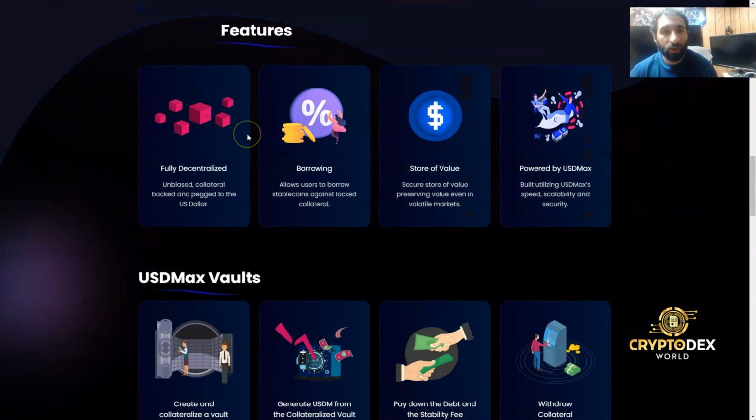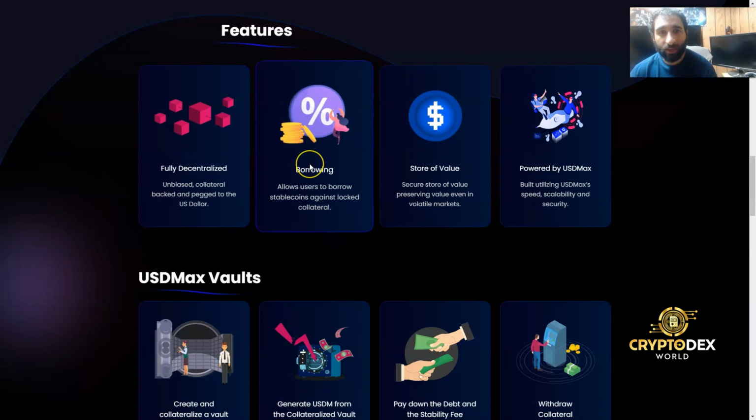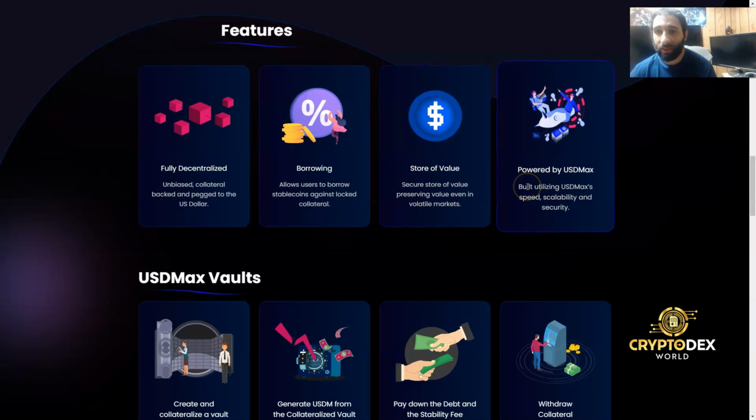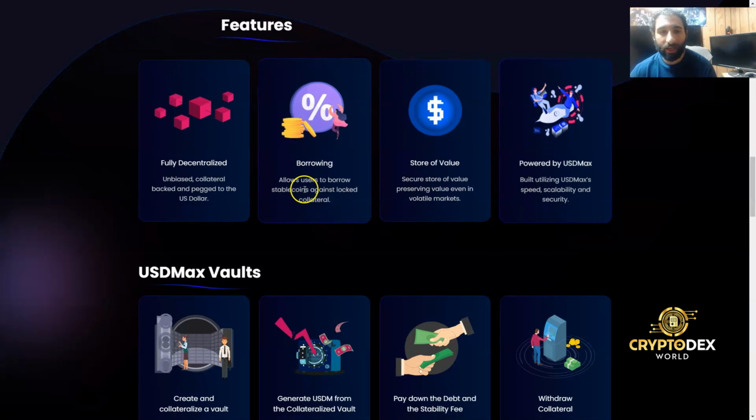With that being said, what are some of the exciting features of this? Well, it's fully decentralized, which is great. It allows you to borrow, and it has stored value. So the stored value is great, especially with markets going up and down. And if you're looking at charts all day, this is a great thing. And it's powered by USD Max for speed, scalability, and security.